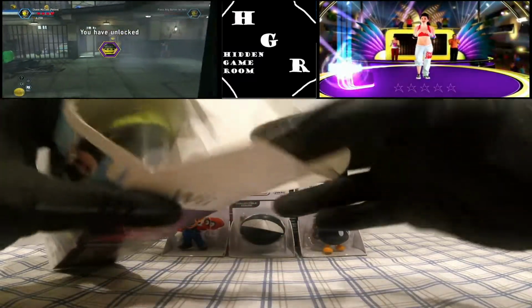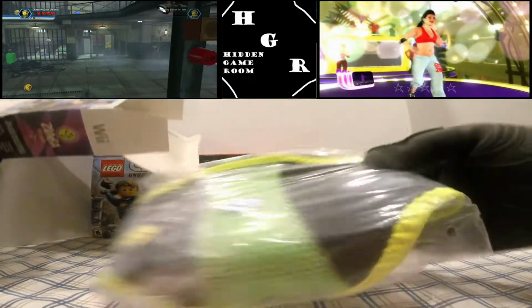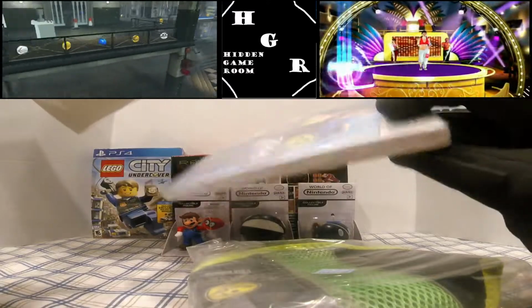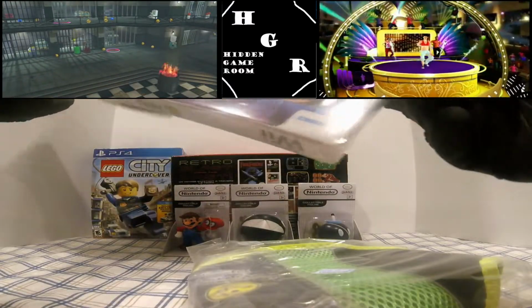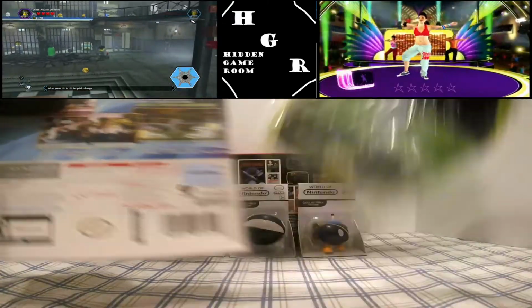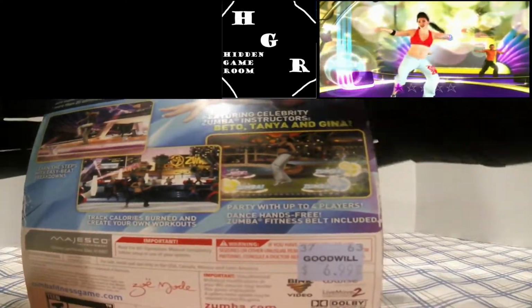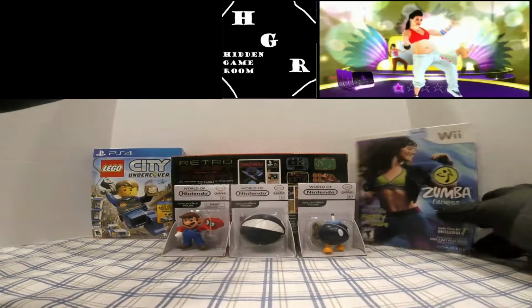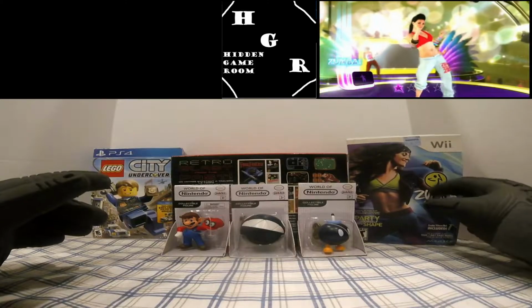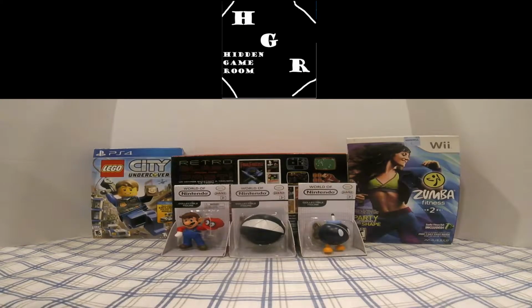Got the little fitness band in there that was never used, and the game is still sealed. There's a fitness band that's sealed. I can get the game out. The game is still sealed, so whoever bought it never played it. I don't know if the people that had it opened the outside box or if the Goodwill did, just to make sure it was in there. But either way, not a bad little find just to have for the Wii collection. I left a price tag on it, but no particular reason.